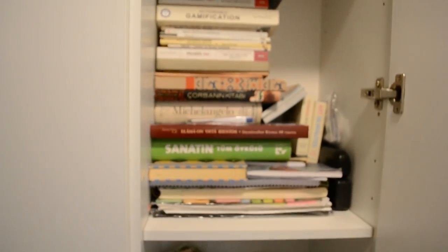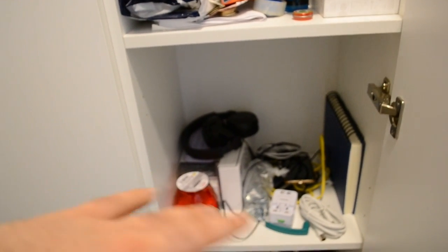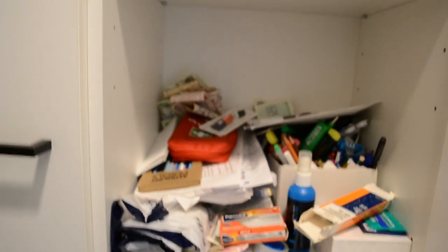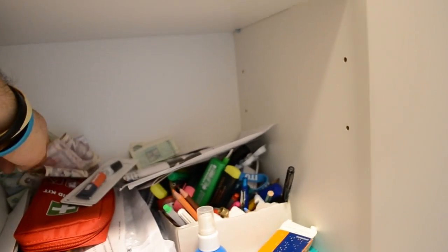Then I have here the messy section of the home. I don't know what kinds of things they are. I just put the other things that I'm not using at all here. Below there, I also have some stationery, and I have some games over there. More stationery here. I pay so much money for stationery, so it makes sense. And as you can see, I am rich because I have so much Turkish lira here.